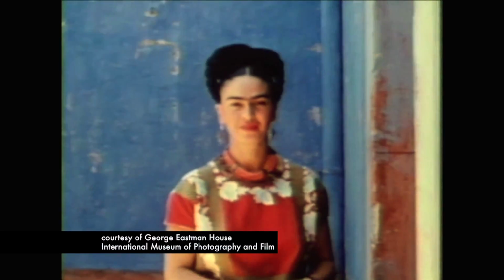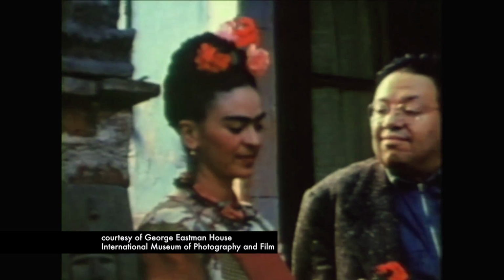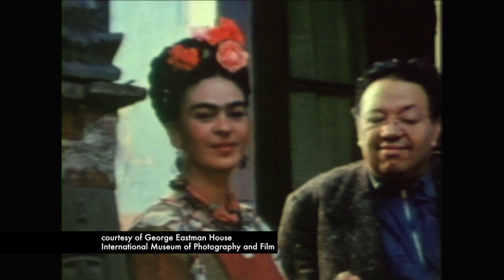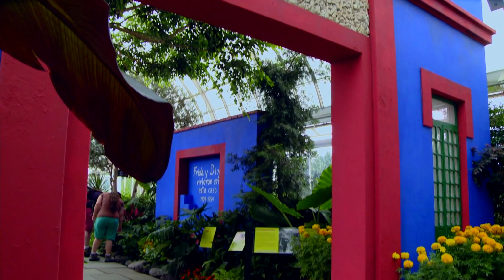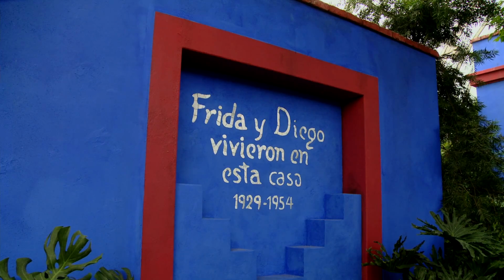Frida and Diego lived in the house where she grew up, La Casa Azul, the Blue House, which is now a museum. It's a beautiful courtyard-style home with a garden in the center, and the walls are all blue. So it was really a challenge to find the exact blue color to bring that back here to the Bronx so that people could experience Casa Azul blue. But you did it. We did it.